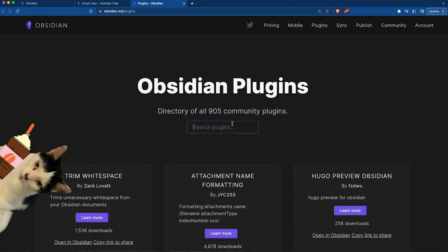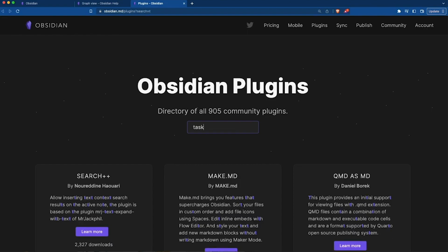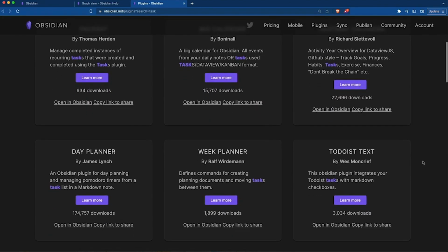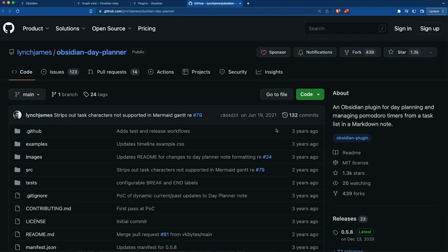There are a ton of plugins in Obsidian. Some of them I use all of the time, like the ones for templates for different types of notes, and then the spaced repetition learning plugins that I'm using for language learning and also programming knowledge right now.